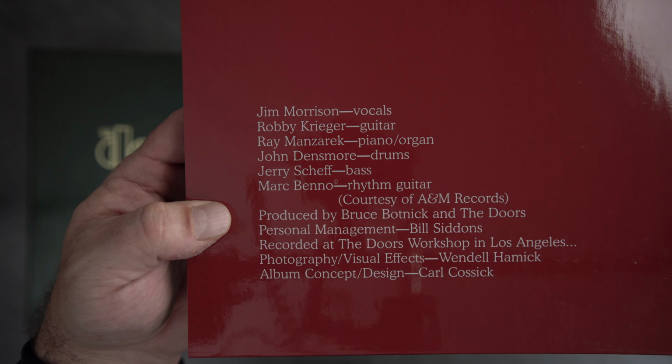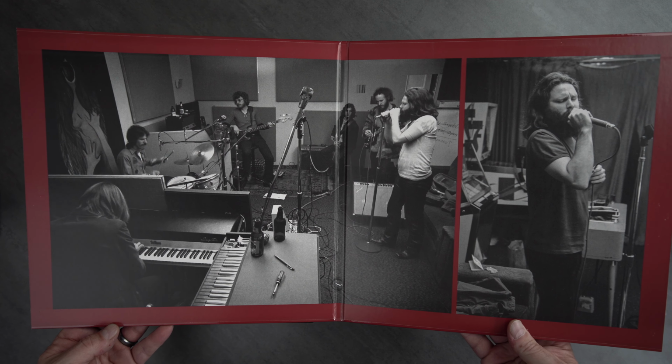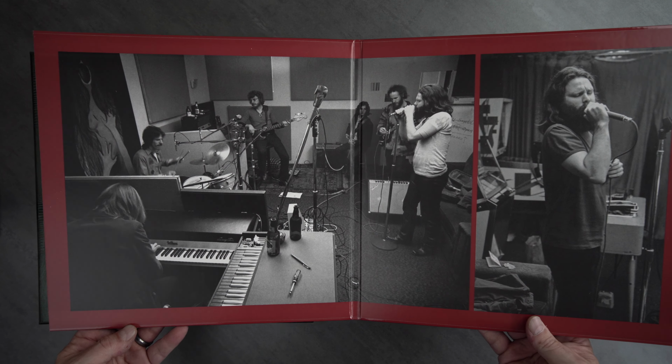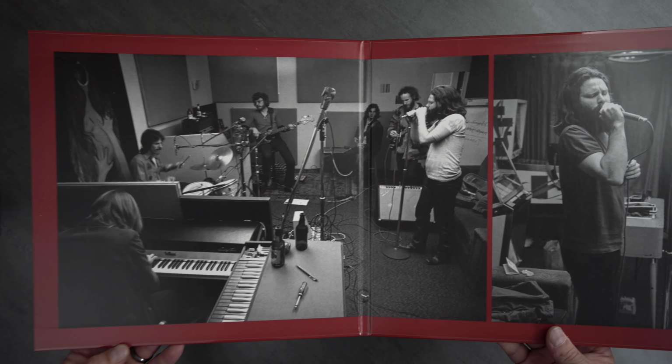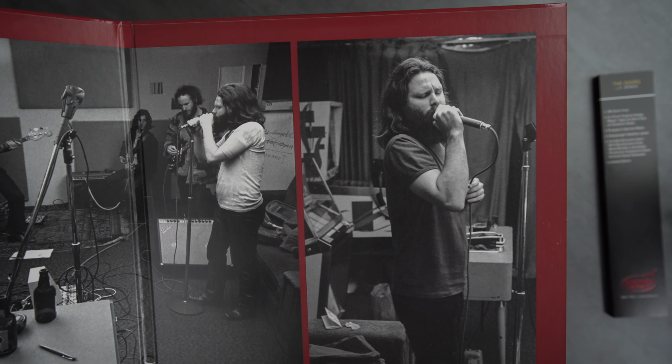Obviously, LA Woman is amazing, but Riders on the Storm is really, for me, the Doors track. It probably is. When I think back to what was the very first Doors track I ever heard, I think Riders on the Storm was it. And it's interesting because it comes along when I was learning how to play the drums. In fact, it actually goes back to 2 years before I started playing the drums. And it was kind of one of the influences.